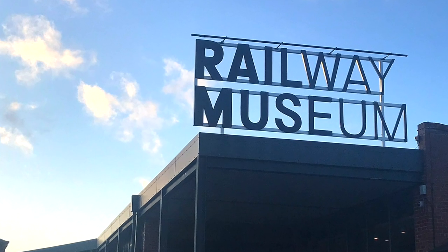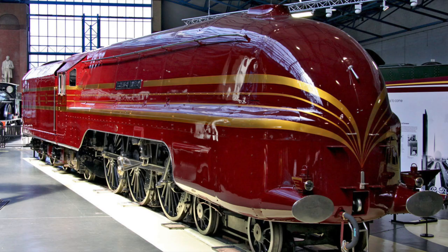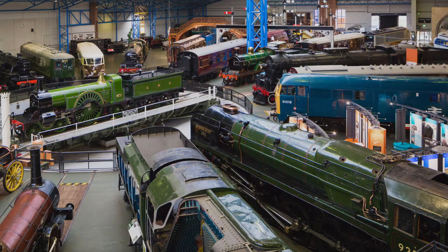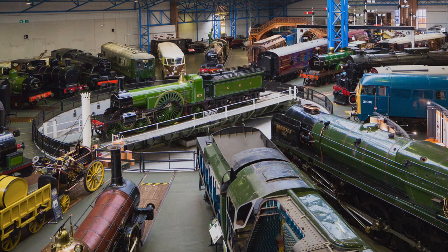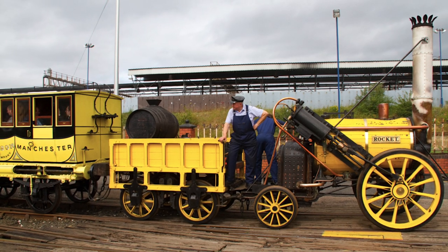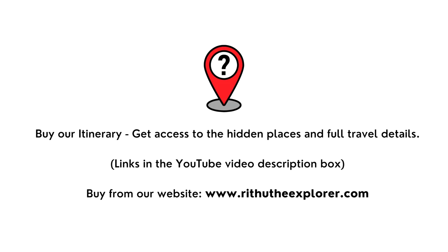The National Railway Museum in York, England is a true marvel that celebrates the incredible legacy of railways. Whether you're a railway enthusiast, a history buff, or just curious about the impact of trains on society, this museum offers an unforgettable experience. So, the next time you find yourself in York, don't miss the chance to step into the world of steam, steel, and innovation at the National Railway Museum. It's a journey you won't want to miss.